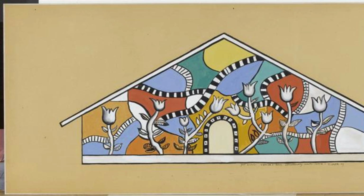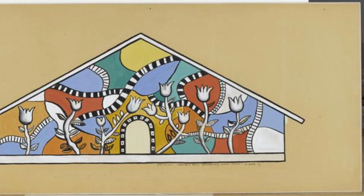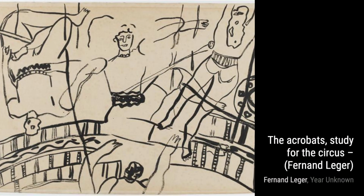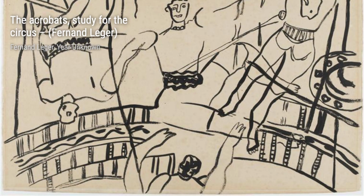First up, we have Study for the Bathers. In this piece, Léger captures the human form in a bold and simplified manner, showcasing his mastery of shape and color. Next, we have Church Saint-Célimas Assis. This painting showcases Léger's ability to blend geometric shapes with organic forms, creating a harmonious composition that is both intriguing and visually striking. Moving on, we have The Acrobats, Study for the Circus.